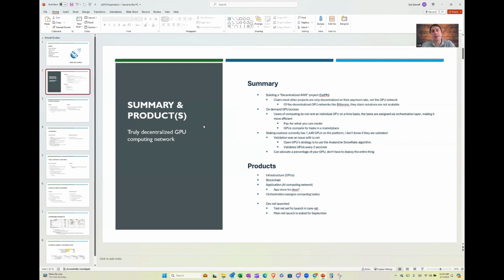They call themselves a truly decentralized GPU computing network. There are a lot of these around, and we'll get into their competition. But their idea is that, instead of doing GPU rentals like a lot of these blockchains, where you rent a single GPU or multiple GPUs, you block each one off and rent them by time period. So if you're off on the time it takes you to do the task, then you have to pay that extra fee.